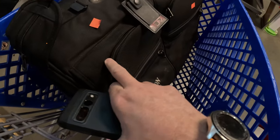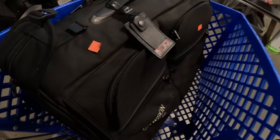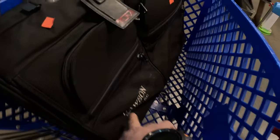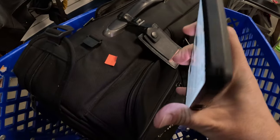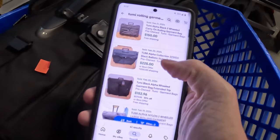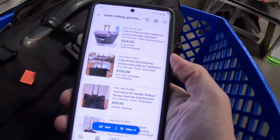That's cool. All right, so I've looked over this Tumi bag, made sure all the zippers work. It's really clean on the inside. Even the bottom's not scuffed, which is pretty rare for a rolling bag. It does have somebody's embroidery on there, but I think it's worth trying to get it off. We want $14.99, and these things are selling for $150, $225, $150, $165, so I think it's worth a shot.